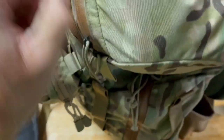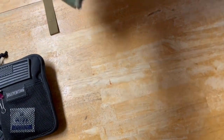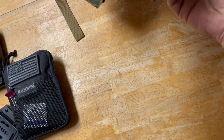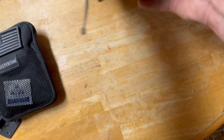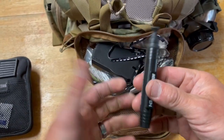So top hat. We'll take a look at this. And let's just open this up so you can get in there. Good idea to weave your zippers together so that they're harder to get open. All right, this is for camera work. I just have it in there.